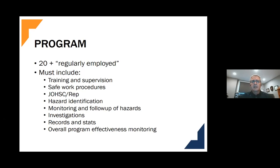So the idea is to identify all the hazards, assess the risks, put controls in place, and monitor how effective those controls are. And in fact, that's one of the next bullets in the requirements for a program, to have a system to monitor and follow up on how our hazards are working out. Like how are we managing those risks? Has it been effective? Are we continuing to have incidents occurring? And so on and so forth.